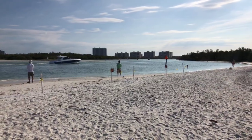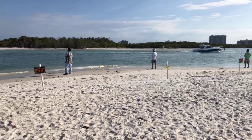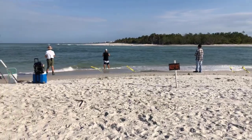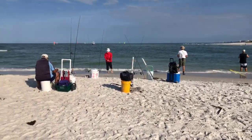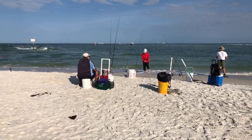I'm not sure what these postings are for. It says keep out. I don't know what they're for. I don't know what it means. Keep out of what? There's another couple boats coming in. Three boats out here heading back in. Must be pretty rough out there.